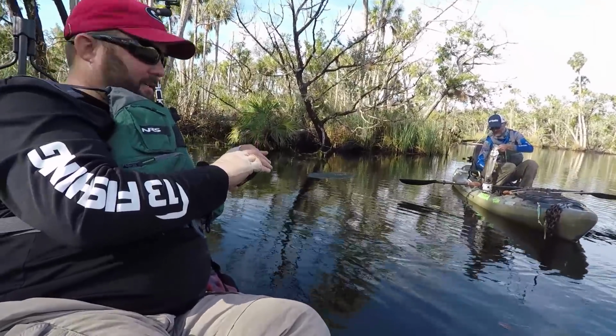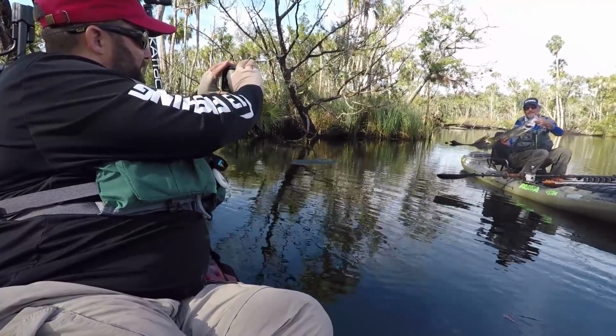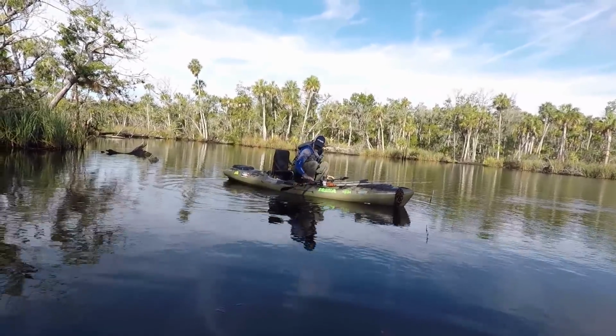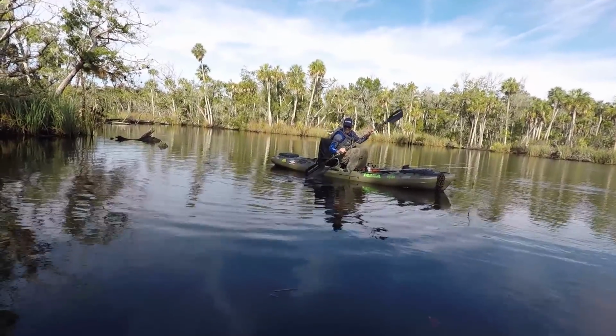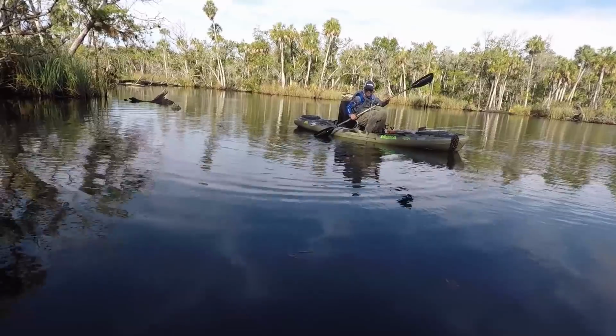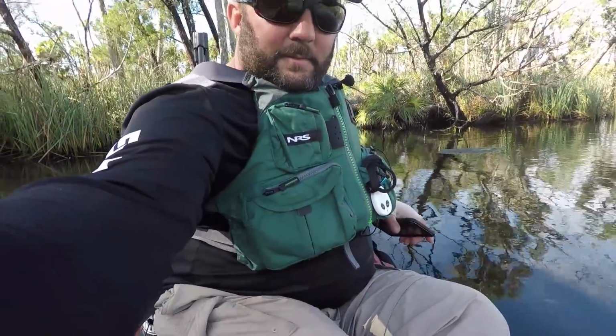Alright, well, Brian caught him a good one. We'll stop and take pictures real quick. There you go. There it goes. How awesome is that? I just can't catch one.